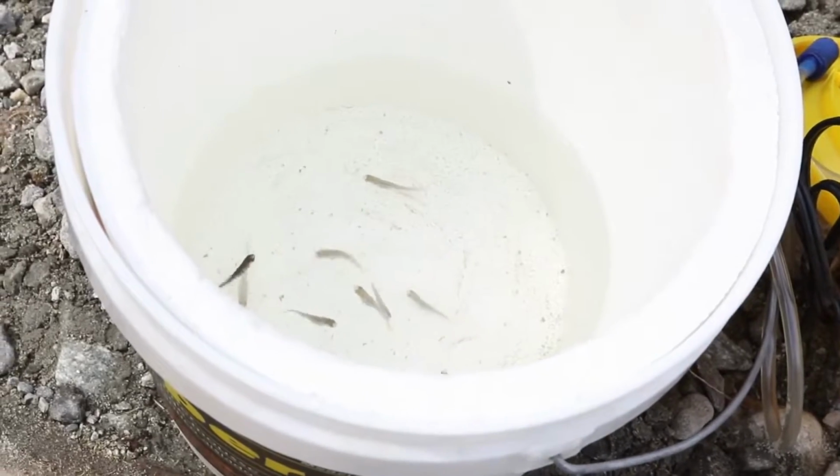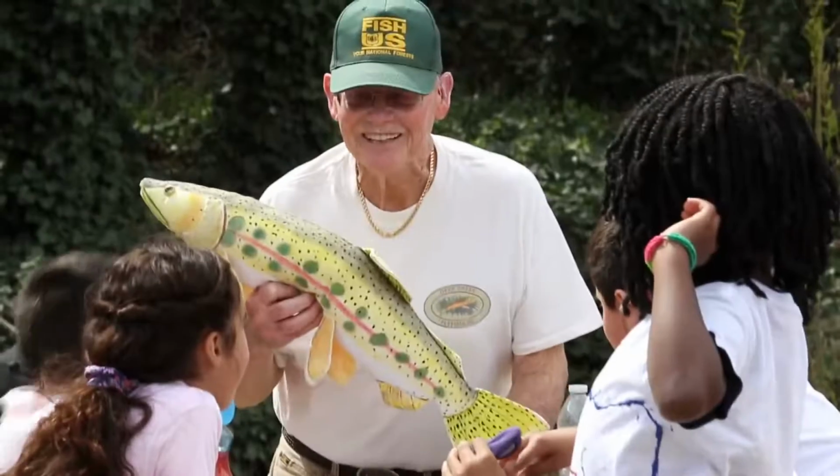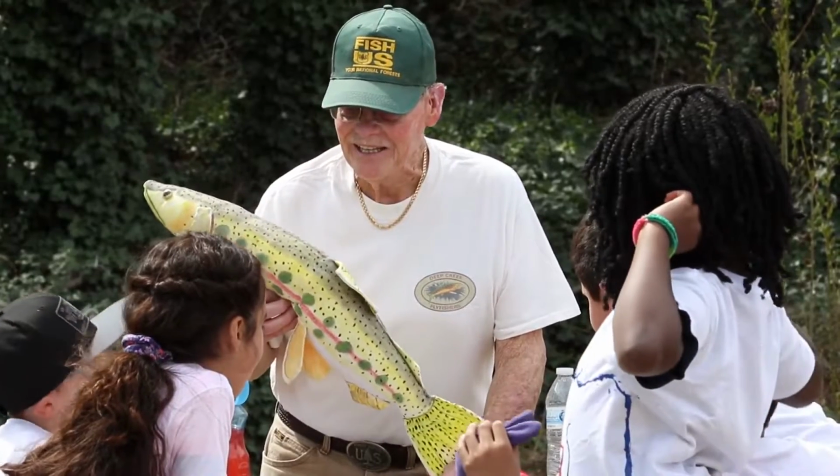Today, Northridge is out here releasing their trout that we've raised for about a month. We got them as eggs. We raise them to alevin and then fry. When they get to the fry stage, we bring them out here and the kids get to do a couple rotations. They learn about the history of the fish.